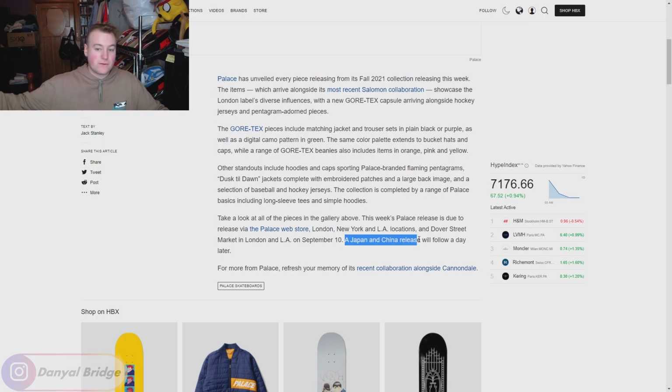So if it's from the online store, it'll be 11 AM British Standard Time because it's a British brand. If you're buying from the US online store, it'll be 11 AM, whatever the US time zones are, and it's the same with all the other stores as well. It'll be dropping 11 AM Japanese Standard Time on the Saturday and 11 AM Chinese Standard Time on the Saturday as well. But that's all the drop details.